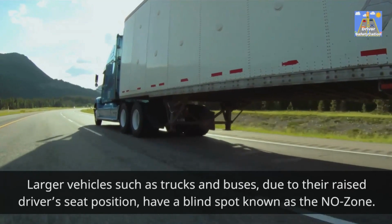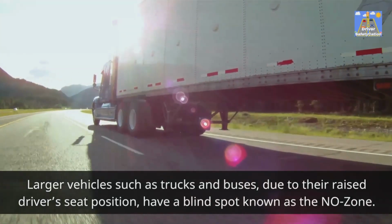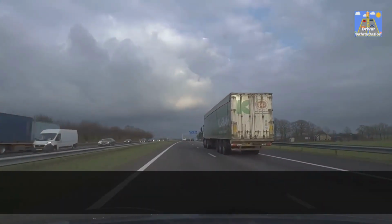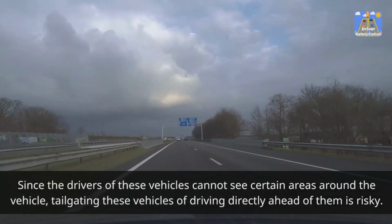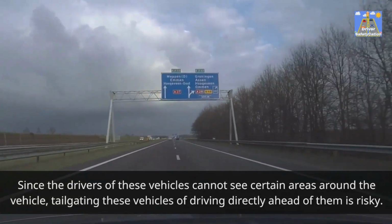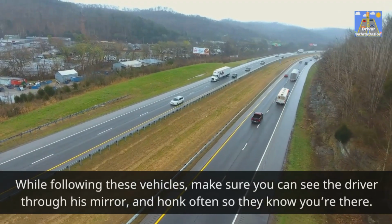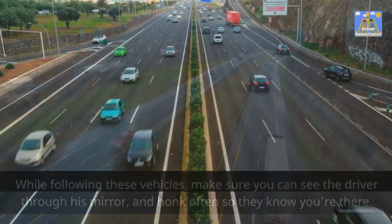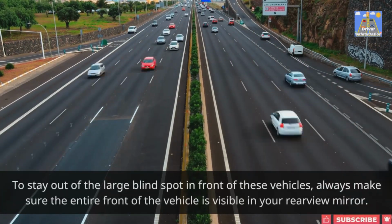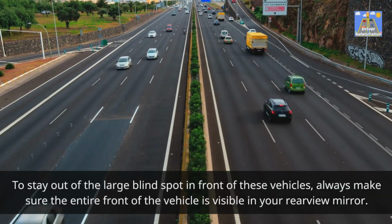Larger vehicles such as trucks and buses, due to their raised driver's seat position, have a blind spot known as the no zone. Since the drivers of these vehicles cannot see certain areas around the vehicle, tailgating these vehicles or driving directly ahead of them is risky. While following these vehicles, make sure you can see the driver through his mirror, and honk often so they know you're there. To stay out of the large blind spot in front of these vehicles, always make sure the entire front of the vehicle is visible in your rearview mirror.